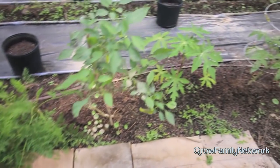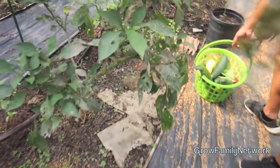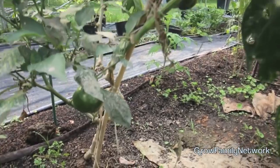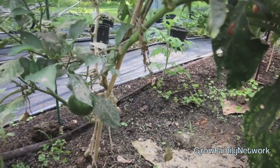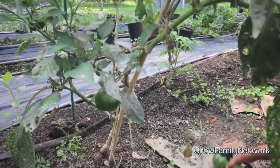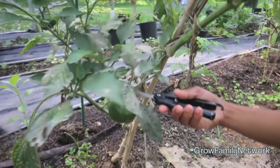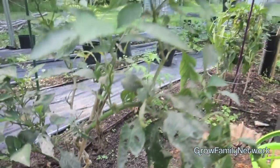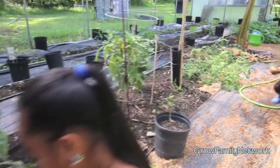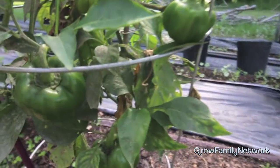Not gonna get any eggs, even though we're going by the chicken cage. We can grab some of these bell peppers off of here so folks can see the size of the peppers. Look how she just let my stuff fall on the ground. That's just diatomaceous earth that I had to put on the plant because these little ants go crazy if you don't keep them in check. More right here on this plant. Look how loaded this plant is with bell peppers.